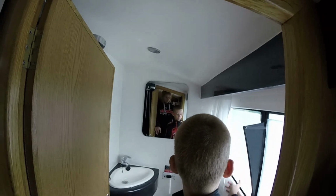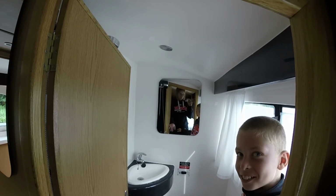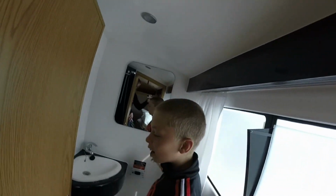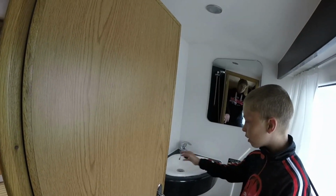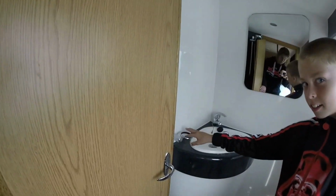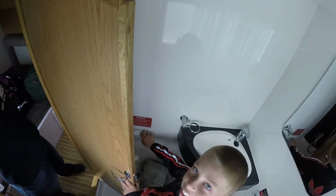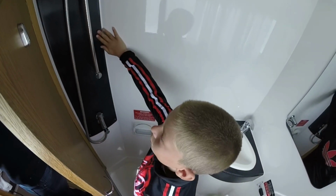Misted windows, kind of, so that you can't see in. Perfect when you're doing your business. Got a mirror here, so you can do your makeup or brush your hair or something. Sink right here with a toilet paper holder in here. Toilet roll here. You've got a shower here.